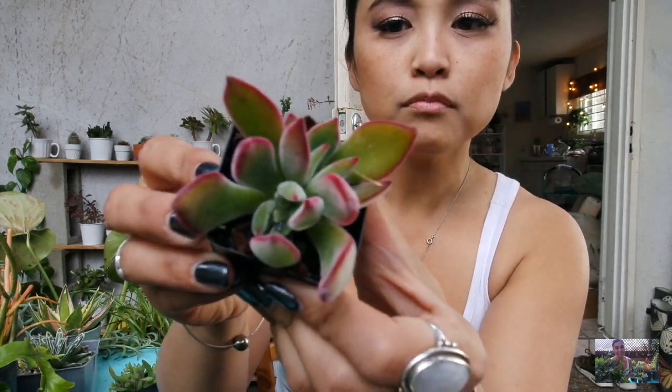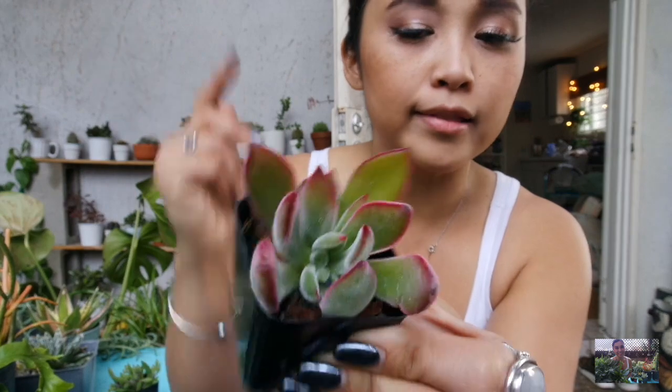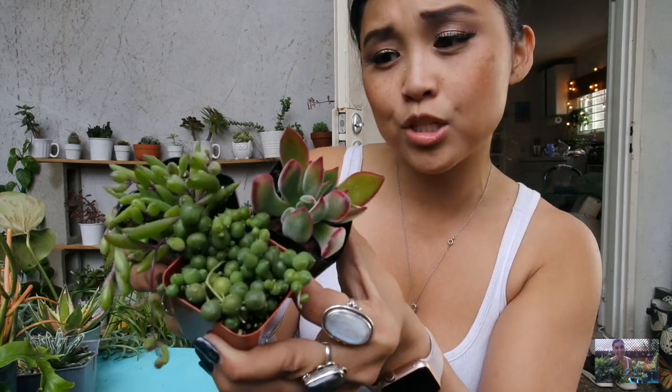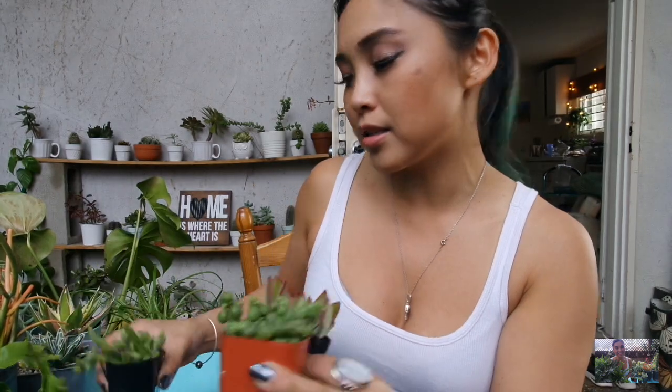That's fine. And then this Echeveria here, I don't have, so why not get this one? And I love it because it is fuzzy. So that was really cool that I got these 3 for $4. That just breaks it down to $1 something each, which is pretty reasonable in price, I want to say.